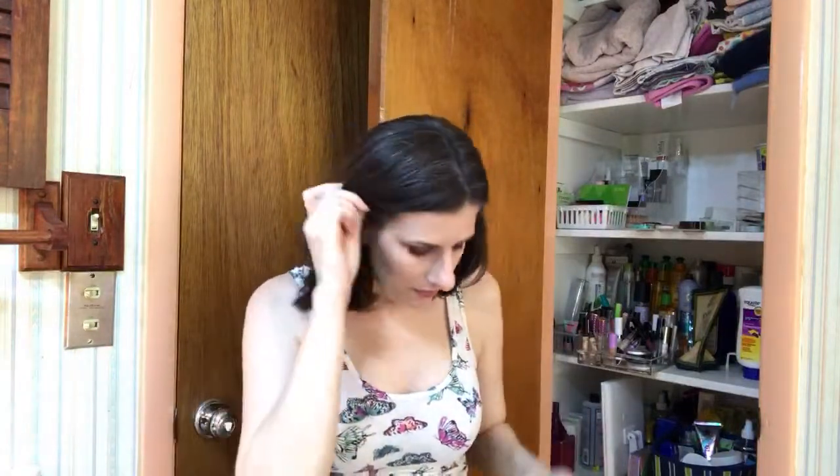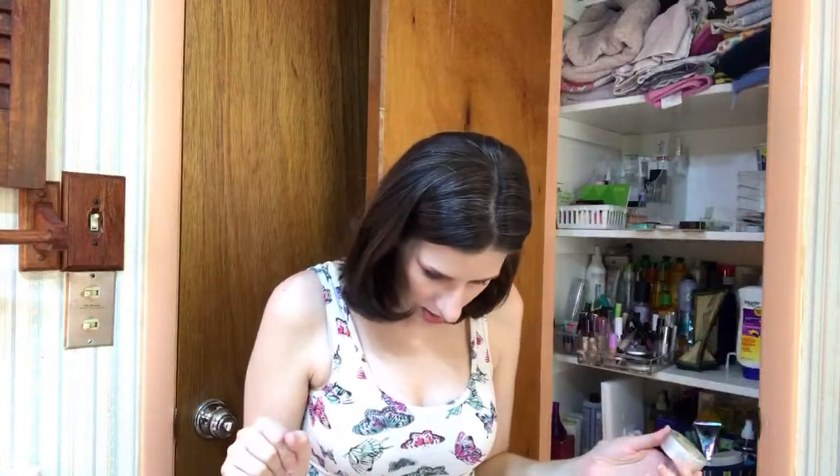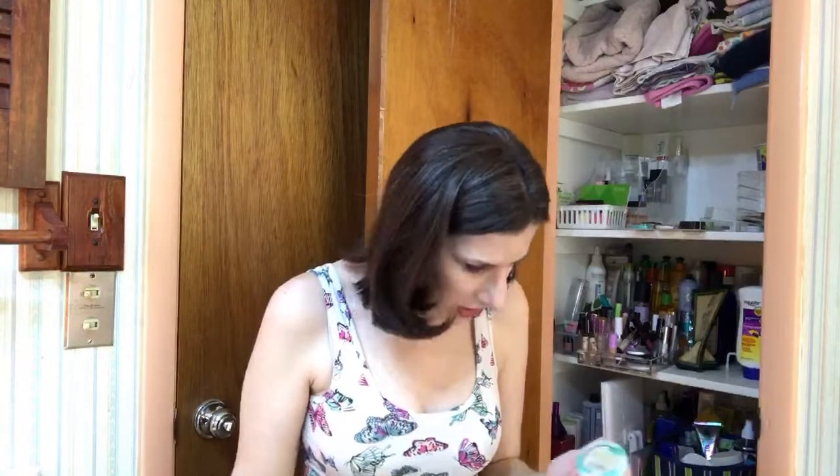This one is the same as this one, so I'm just going to set that to the side. Oh, hi Sylvia, I was just talking about you. I'm going to set the Star Island from Ofra aside because that's what I used last month. I used the Physicians Formula and that one last month, and that's basically it.